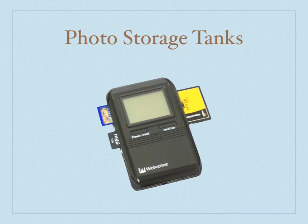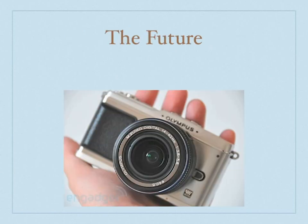Indeed. The future. We talked about point-and-shoots and we talked about DSLRs. Point-and-shoots have the advantage that they're small. They have the disadvantage that they typically have really small sensors, less capable lenses, less features. DSLRs are fantastically versatile. You can use remote, you can use flashes with them, you can use all sorts of different lenses, but they're big. Even the modern ones are still a lot bigger than a point and shoot.